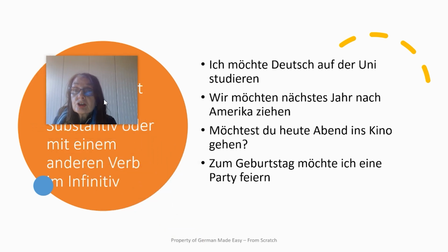So ich möchte Deutsch auf der Uni studieren. I would like to study German at college. Wir möchten nächstes Jahr nach Amerika ziehen. We would like to move to America next year. Möchtest du heute Abend ins Kino gehen? Would you like to go to the cinema this evening?